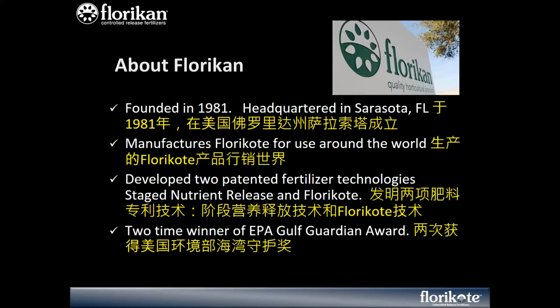Our company was founded in 1981. We're headquartered in Sarasota, Florida. I am one of the founders, and we manufacture Floricoat for use around the world. We have developed two patented fertilizer technologies, one called Staged Nutrient Release, or SNR, and Floricoat. Our technologies have won the United States Environmental Protection Agency Gulf Guardian Award twice, the only fertilizer product to ever been recognized for environmental leadership.